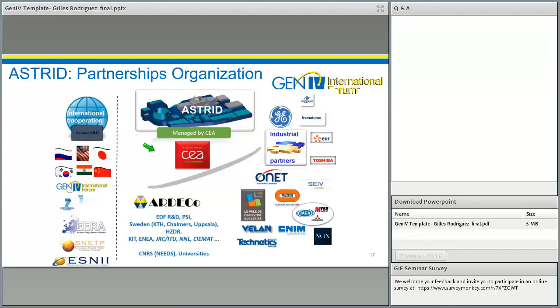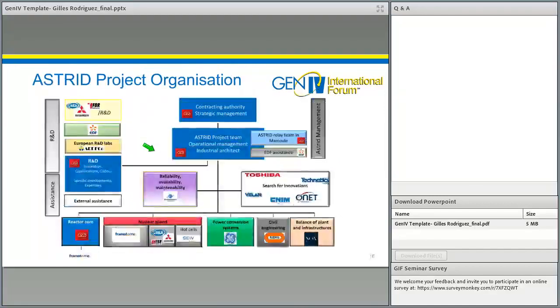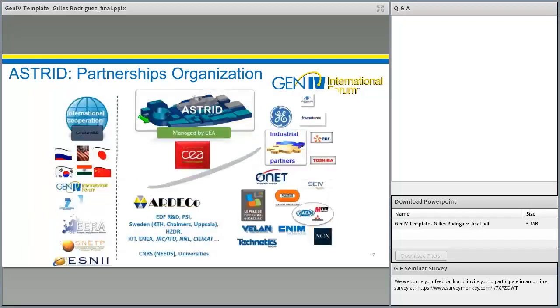I don't know if I told you, sorry, I'm going back on the previous slide. So yes, here the ASTRID project team organization is about 20% belonging at CEA. All of them are in Cadarache, and the contracting authority here, the strategic management, is carried out by 2 persons which are located in Saclay. So in fact, it's the program department in that case.